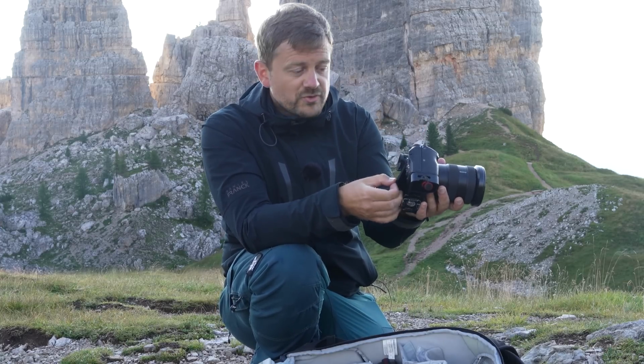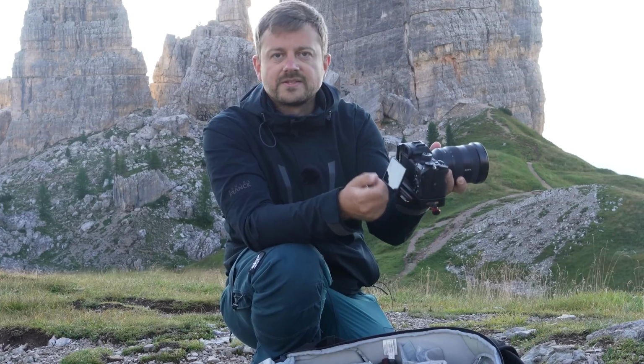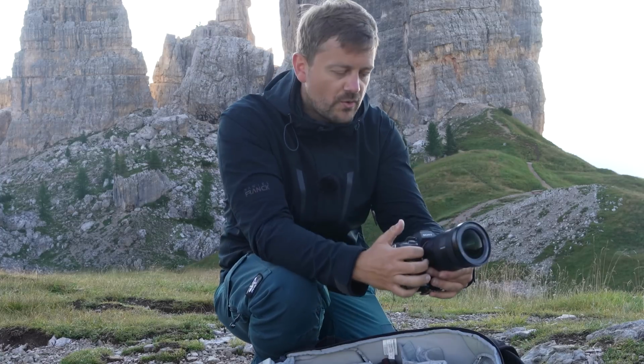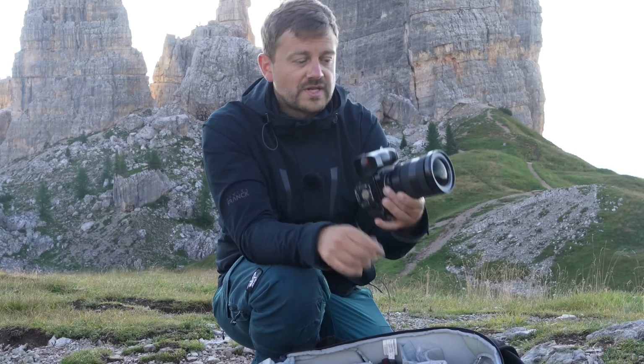It doesn't have the flip out screen, it just has the flippy screen here, so it's not fully articulating. It's great for when you're photographing from a low angle like this, but it's completely useless if you're making vertical photos like I often am.